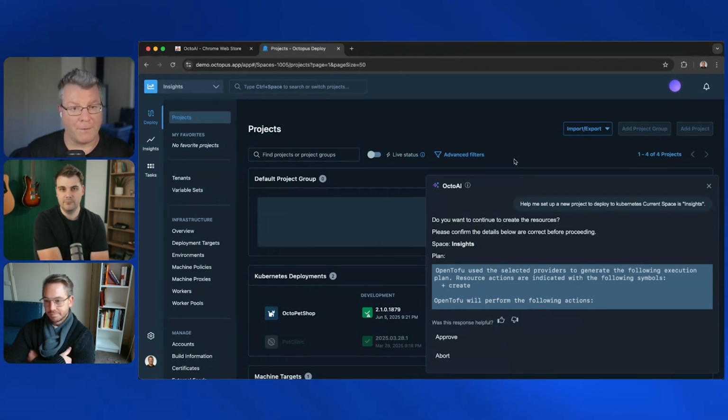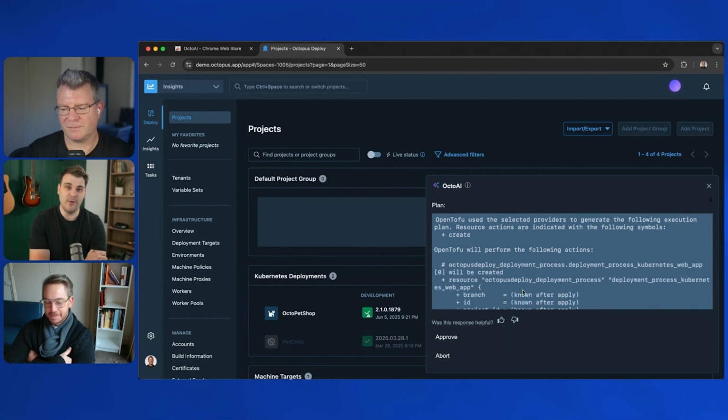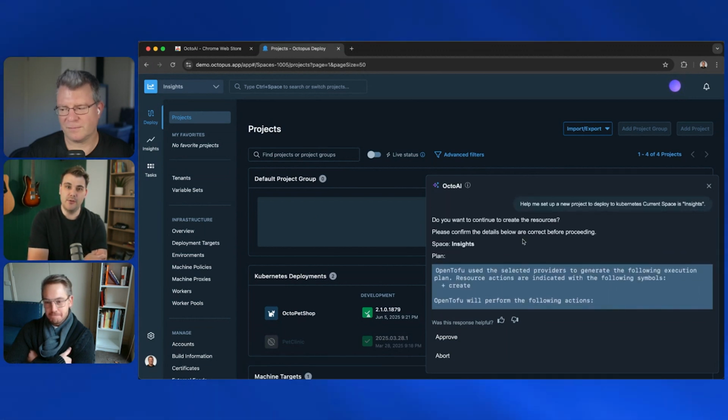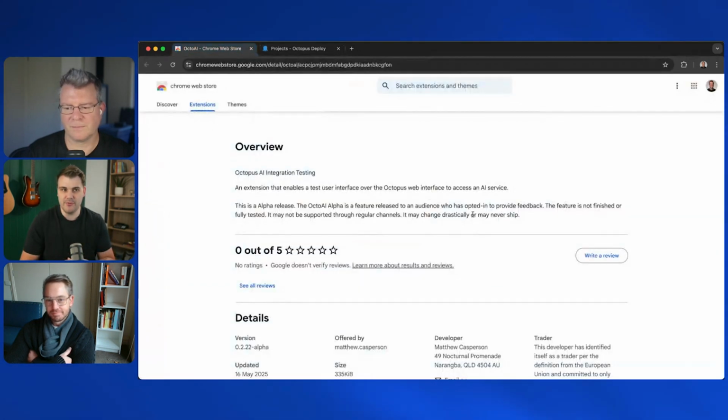So have either of you had a chance to kick the tires of this? I haven't. Looks pretty great though. Yeah. What about you, Matt? I've given it a go. The team here have done great work with it, and it's really interesting to peek behind the curtain and see how we're thinking about AI and how AI is actually going to be beneficial to our users.